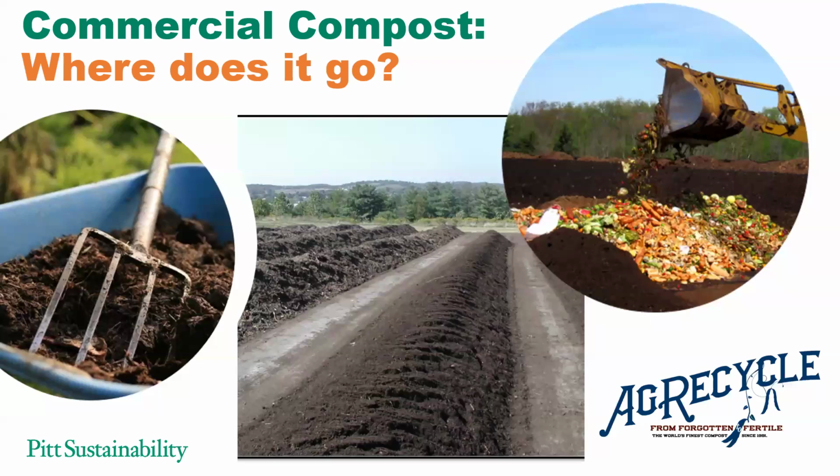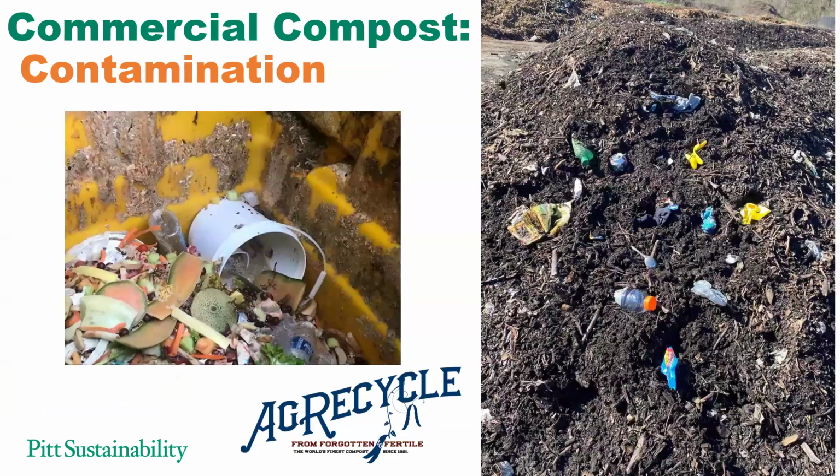So, where does Pitt's compost go? Pitt works with a commercial composter located in Washington, PA, called AgriCycle. AgriCycle uses a windrow composting process pictured here. After it's processed, material is screened to several different sizes and sold as garden and agricultural fertilizer. AgriCycle needs us to send the material with no contamination.